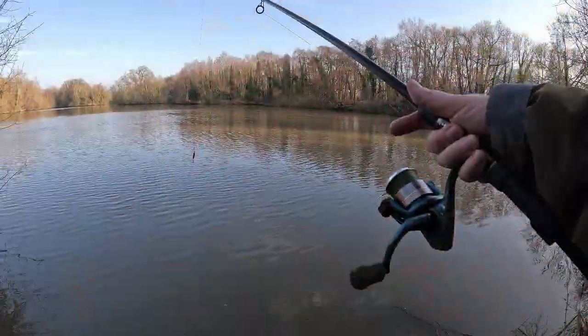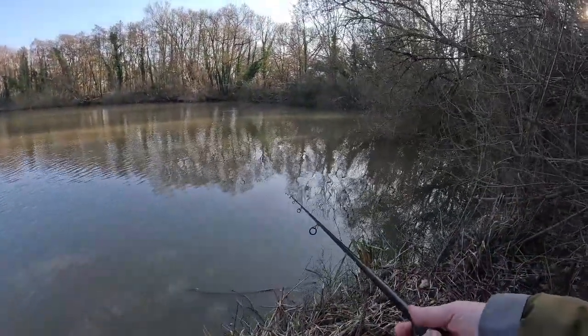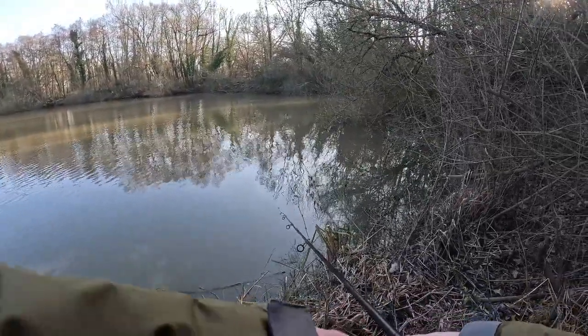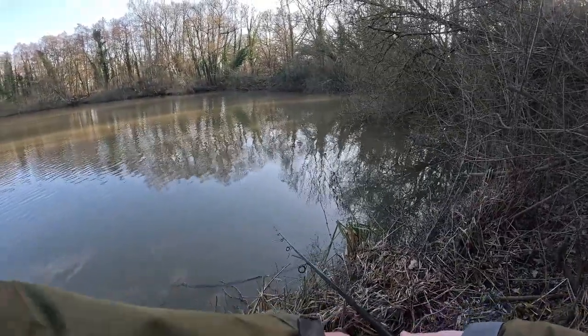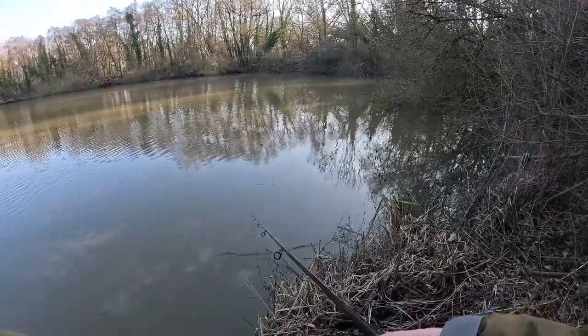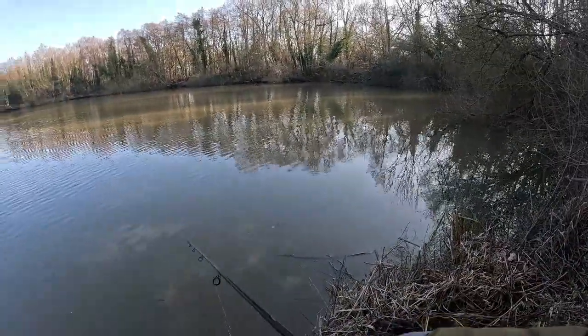But disappointed. And you know what, I'm thinking I might have saved the best till last. How often do you catch a fish at the last knockings? Well, I do. It tends to be a bit of a theme with me. This swim looks possibly the best swim on the lake. It's the deepest end of the lake. It's got the most overhanging trees, the most margins.